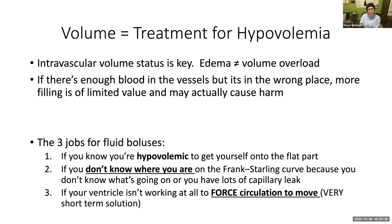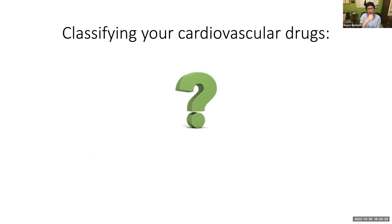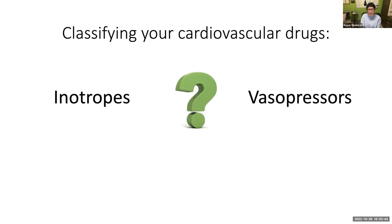So now, a simple and practical approach to the cardiovascular drugs. We often talk about these two things as synonymous, but they're not. There are inotropes and there are vasopressors, and then there are drugs that are a combination of both. When we think about the mechanism and which drugs to choose for which situations, it's really important that we remember the properties of these so that we can choose a drug that makes logical biological sense.